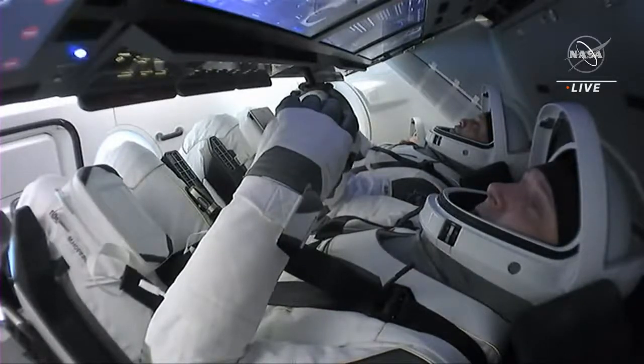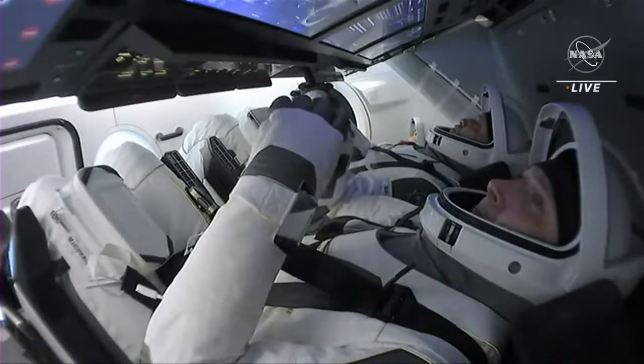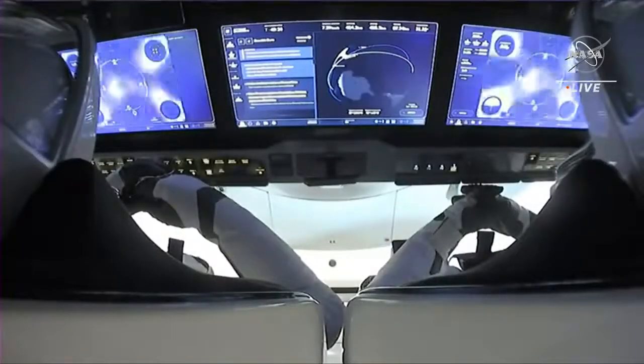So we are waiting on the deorbit burn to end, and that should happen at approximately 11:19 p.m. Pacific time, just a few minutes from now. The astronauts on board are continuing to monitor the burns of the four forward bulkhead thrusters.